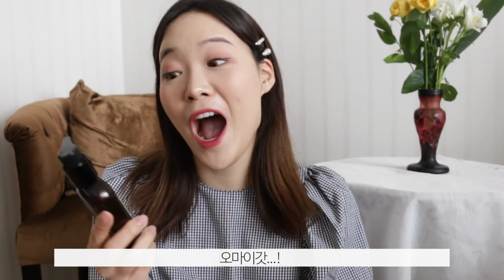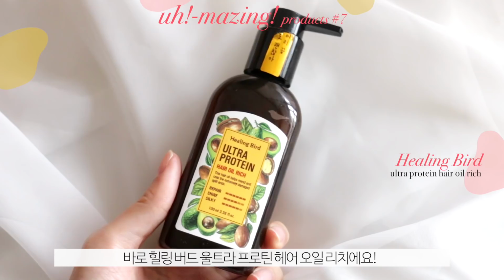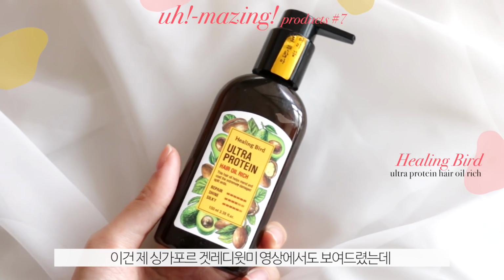And yeah, last but definitely not least, oh my gosh, wow, that's all I can say about this next product. This is the Healing Bird Ultra Protein Hair Oil Rich, and I've mentioned this in my Singapore Get Ready With Me. This is an oil specifically for your ends. I don't know if you guys remember, but in one of my videos, at the ending, I told you guys that my hair looks like such a mess and that I was gonna cut it all off, right? Because it was looking so damaged until I met this baby. Like I said, this is an oil specifically for your destroyed, cracked up, dried ends, and this just saves them. I don't feel the need to cut it off. I know it still looks a little damaged, but trust me guys, it feels so much smoother, so much healthier. Just try it, guys.